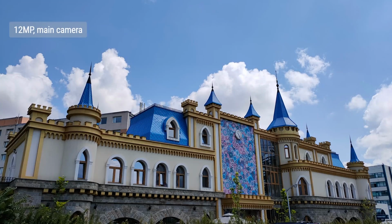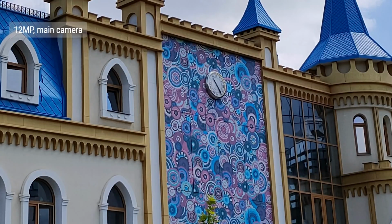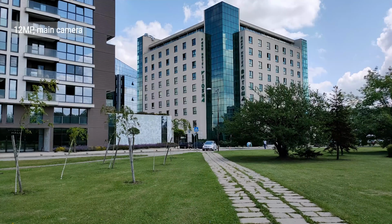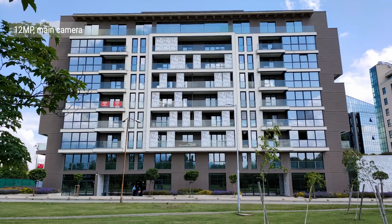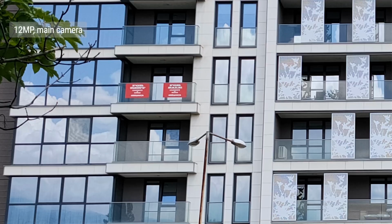In daylight, the main camera produces images that were adequate but nothing breathtaking. The processing is good for social media with high contrast, punchy colors, an alright dynamic range, and a high level of detail. That said, you'll notice some sharpening halos around foliage, some noise in the shadows, and overall lower exposures. Pictures look dark even under bright sunlight.